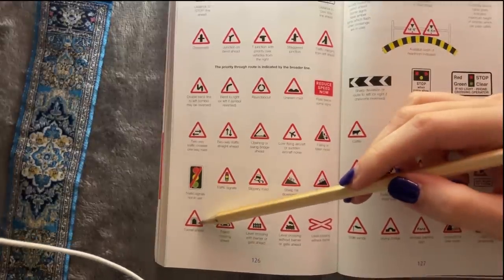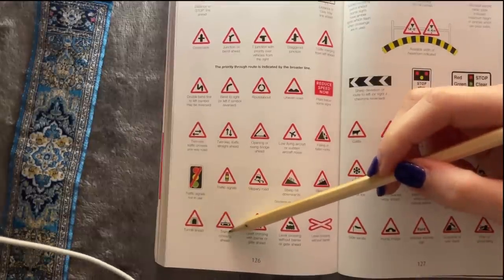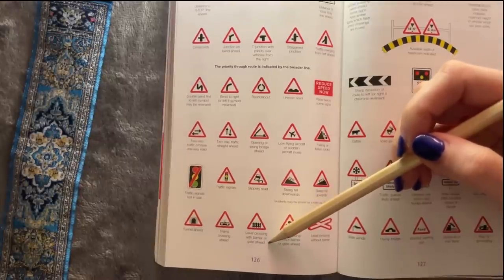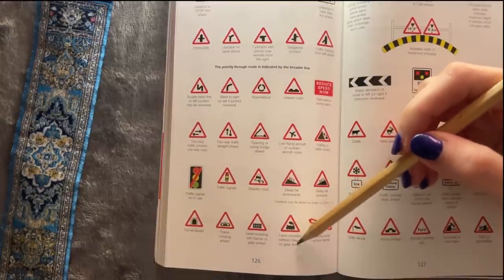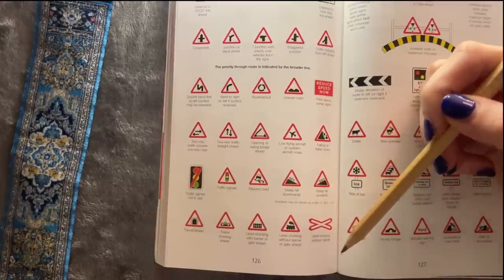Okay. Tunnel ahead is this one. Trams crossing ahead. Then we have level crossing with barrier or gate ahead. And this one is level crossing without barrier or gate ahead. And this is level crossing without barrier. Okay.